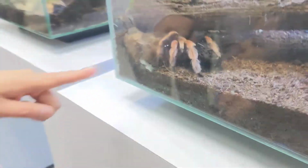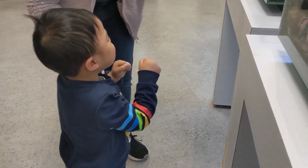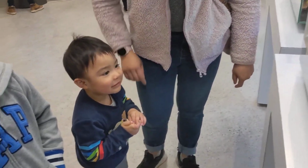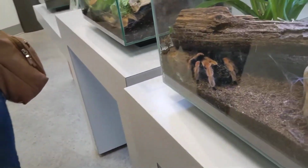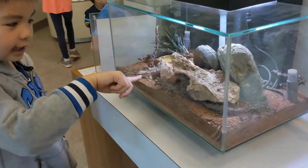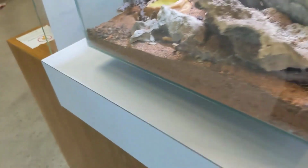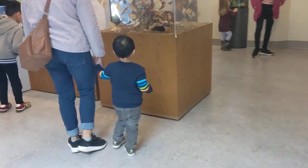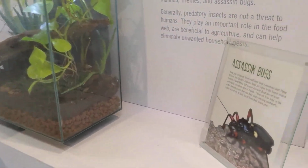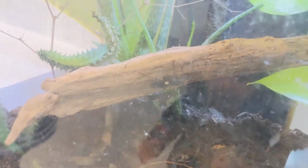Spider. Look, here I come. I made it once. That's a triad. Oh wow, scorpion. Assassin bugs. Assassin bugs. Oh look, they're actually big. Where? It's right there. Oh!